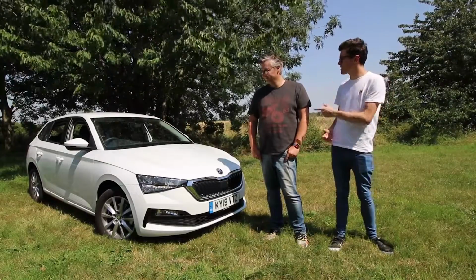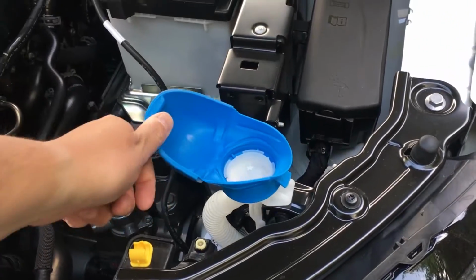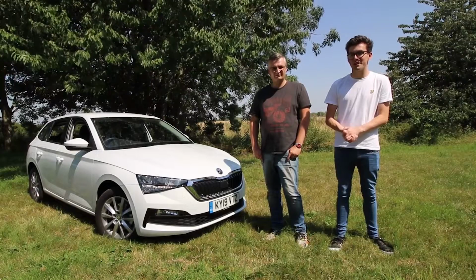Saying that, I'm going to be taking a look at the exterior styling. I'll be looking at the interior, the practicality and the functionality. We'll then be driving it. Annabelle will then bring you the verdict on whether or not this is the car for you.